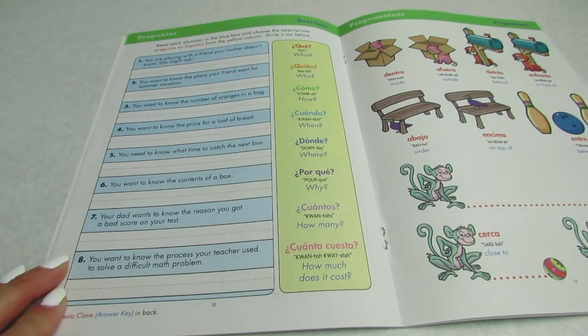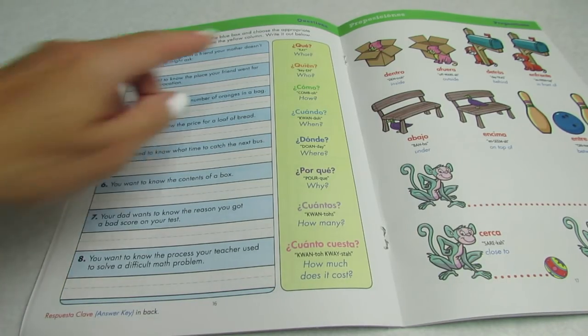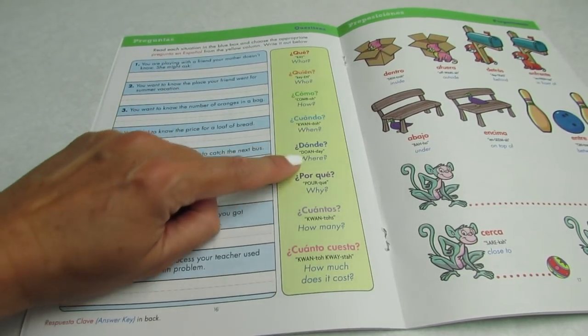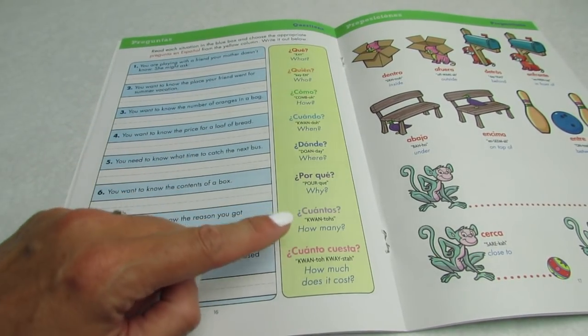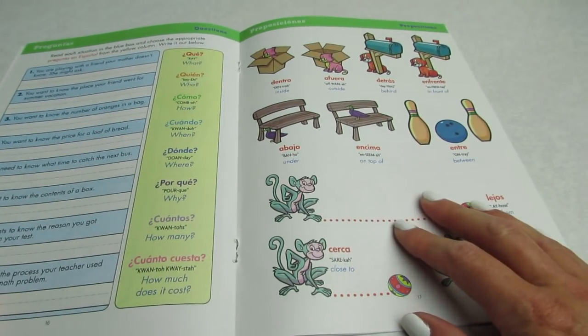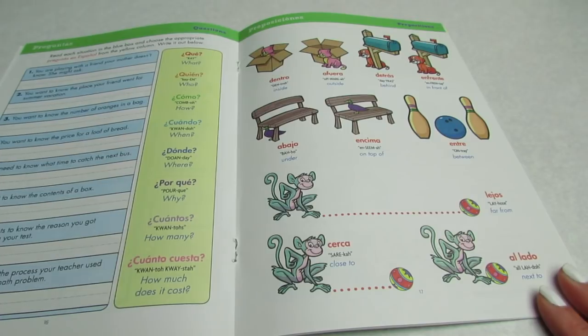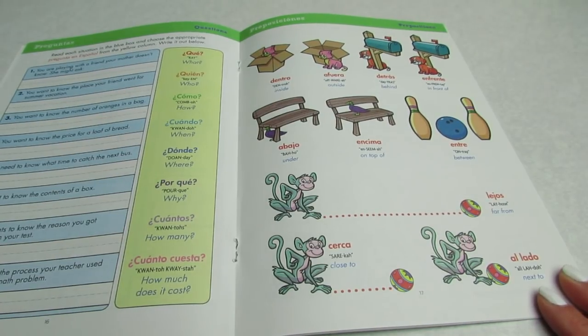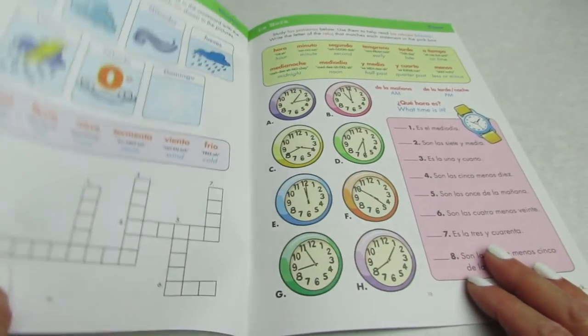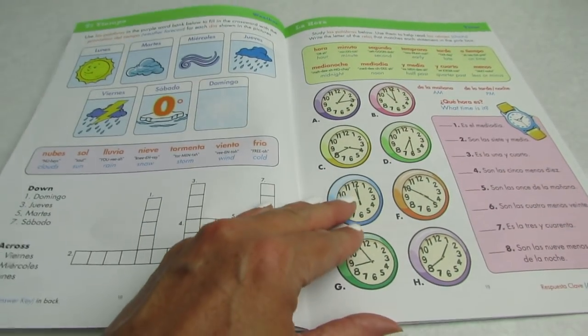This is a questions page, and it gives us a little statement, and then we have to sort of pick what word would be used, like qué, quién, cómo, cuándo, dónde, por qué, cuántos, and cuánto cuesta. Over here we have prepositions, introducing prepositions, things like inside, outside, behind, in front of. I just think it's a really, really nice workbook.